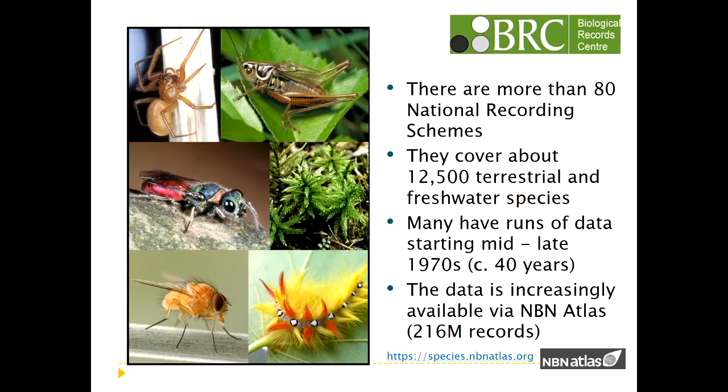On the other hand, we have lots of biological recording, sort of ad hoc collection of records for particular groups. The Biological Record Centre lists more than 80 national recording schemes. They cover about 12,500 terrestrial and freshwater species. Now, I estimate the terrestrial and freshwater macro fauna in Britain is about 50,000 species, if you leave out the bacteria and viruses and things. So even so, that's only about a quarter of the total British species. But many of these schemes have long runs of data.